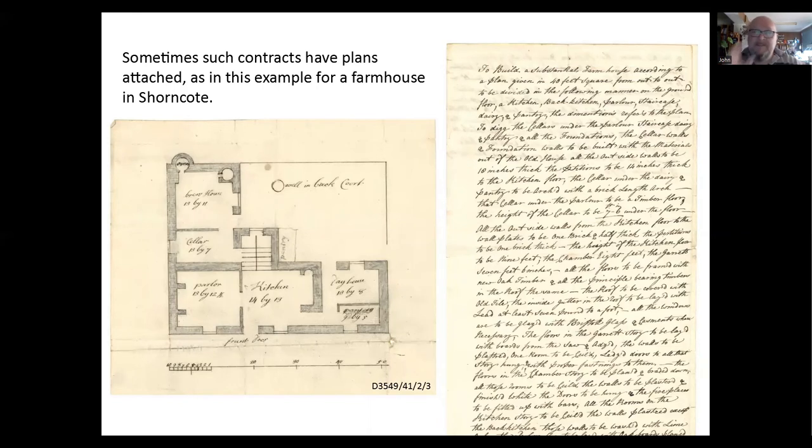This is another nice one. Sometimes, if you're lucky, you'll get plans of this property attached. And this is one for a farmhouse in Shawncut, where, as well as itemizing, it's about three pages of itemizing what he's going to do, the contract. They've drawn a plan again, and that's a very, very good plan. So if you have that property, you must be laughing. It's a brilliant one.